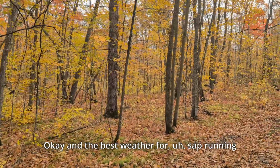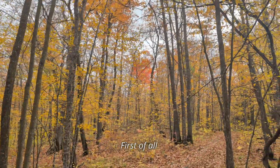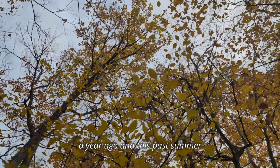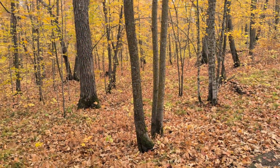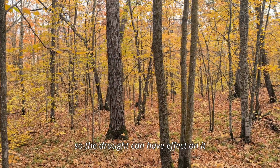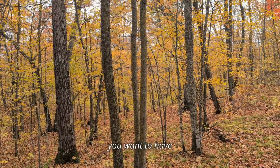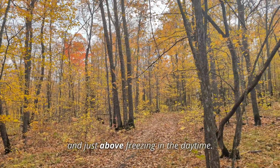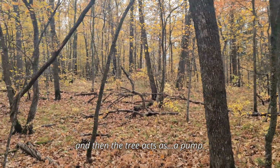Okay, and the best weather for sap running? Well, first of all, because it was dry a year ago in this past summer, that affects the sap flow for the next year. So the drought can have an effect on it. And then in the spring when you start tapping, ideal weather is just below freezing at night and just above freezing in the daytime. And then the tree acts as a pump.